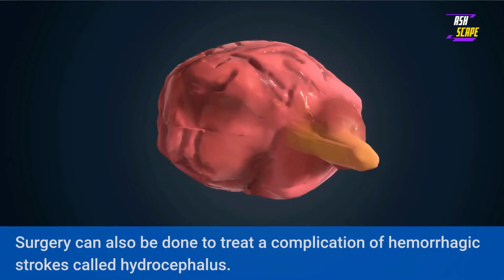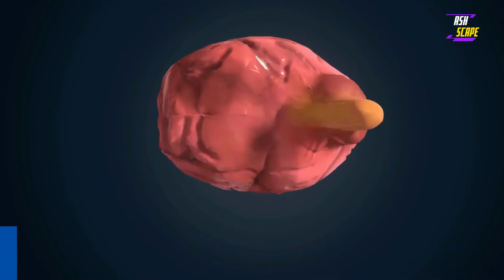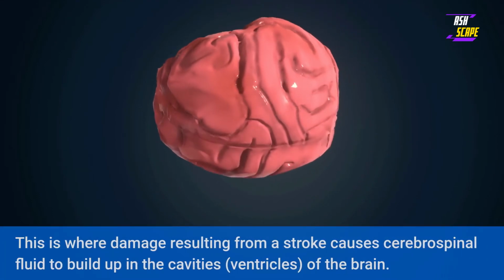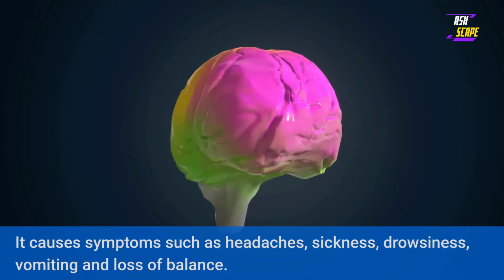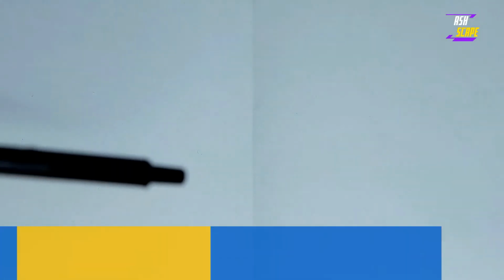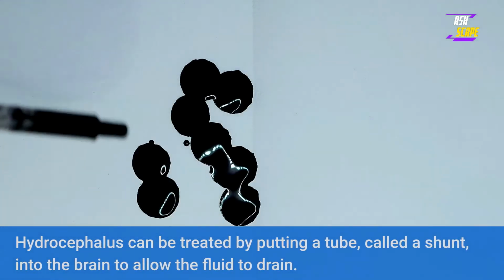Surgery for hydrocephalus. Surgery can also be done to treat a complication of hemorrhagic strokes called hydrocephalus. This is where damage resulting from a stroke causes cerebrospinal fluid to build up in the cavities, ventricles, of the brain. It causes symptoms such as headaches, sickness, drowsiness, vomiting and loss of balance. Hydrocephalus can be treated by putting a tube, called a shunt, into the brain to allow the fluid to drain.